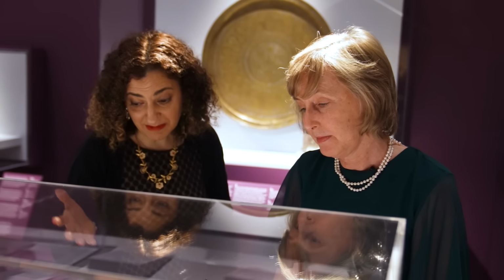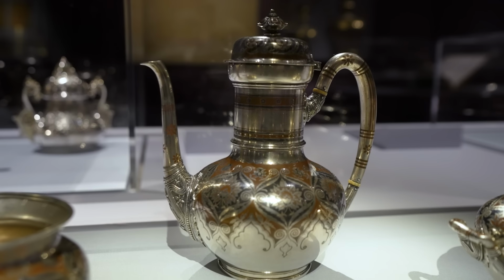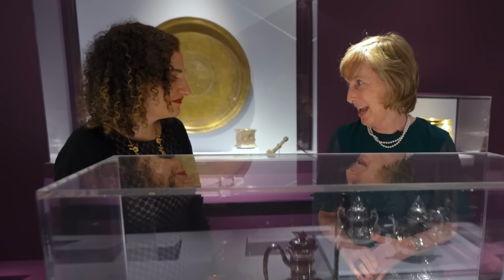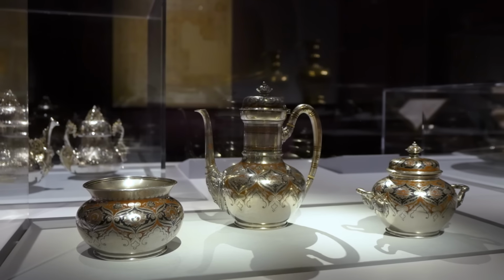I can really imagine that people who would see these silver pieces must have been really astonished. It really looked so different from what they were used to seeing. They were entirely revelatory, and Tiffany had introduced something brand new to the silver world.